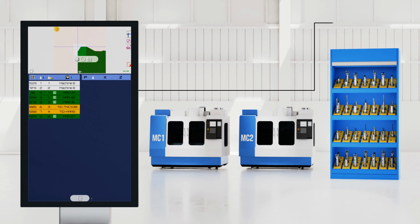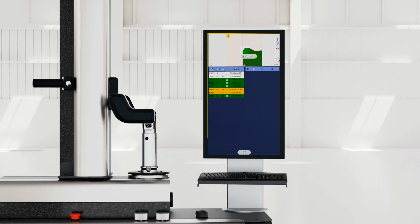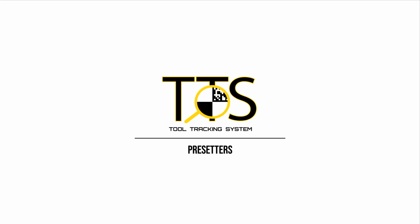on machining centers, saves all tool information in real time on a centralized database, searches for assembled tools by user configurable types. TTS interfaces with Elbo Controlli NIKKEN presetters.